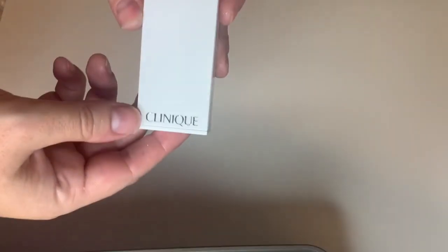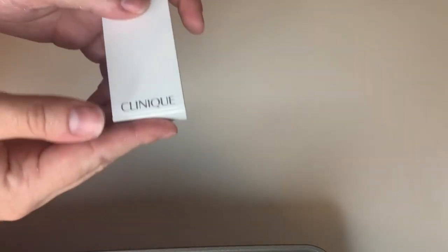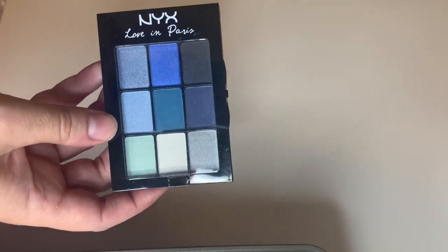This is Clinique. Again, free with purchase that I got. Strawberry Fudge Duo. This is really nice. I've actually tried it. It's really nice. I'm debating about getting rid of this one too because I've had it for so long.